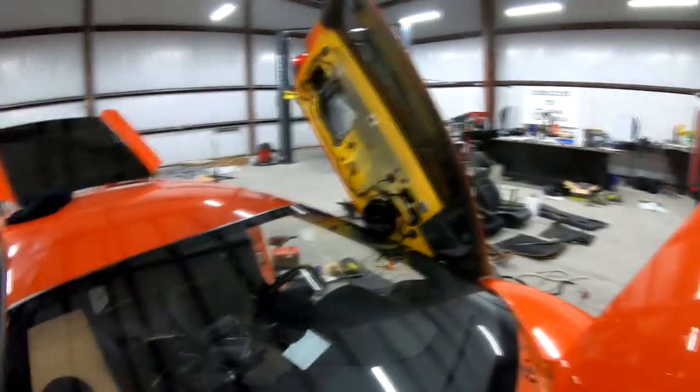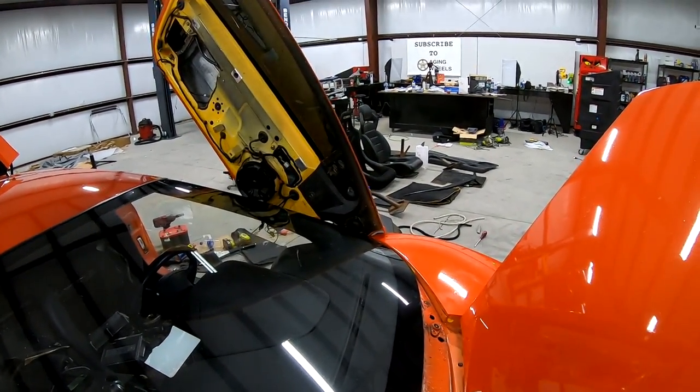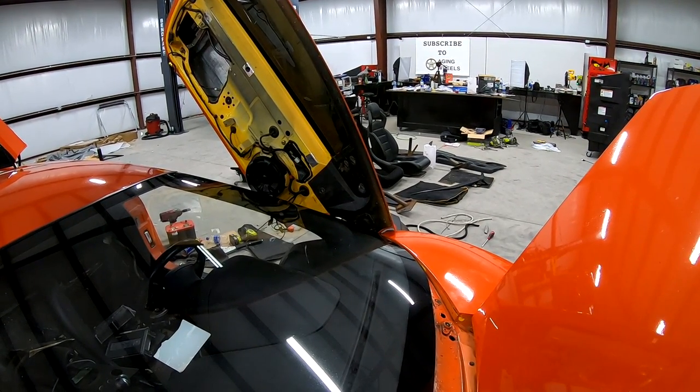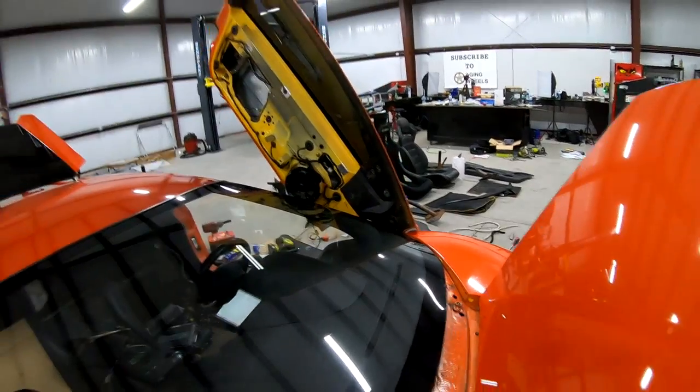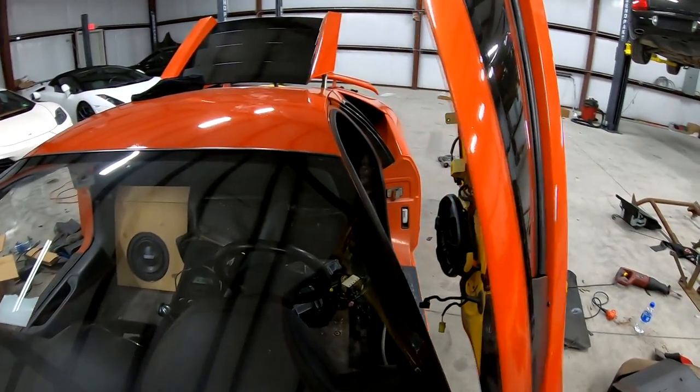The door has been replaced, which is why it's silver instead of yellow. Yellow was the original color of this car. This car was a two-tone. Left was yellow and right was silver. Yeah, I think the Italians got that wrong when they were doing that. You're saying that's not factory? We'll call that IDM, Italian Domestic Market.